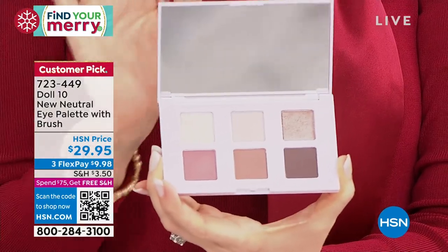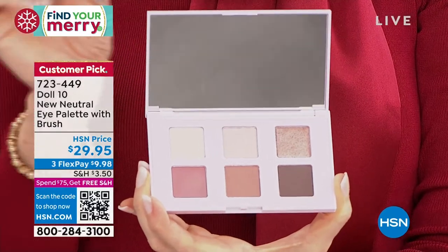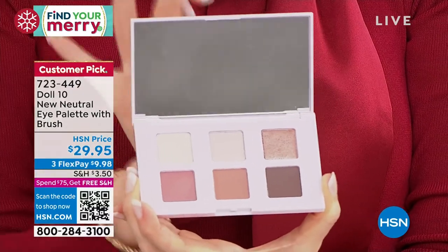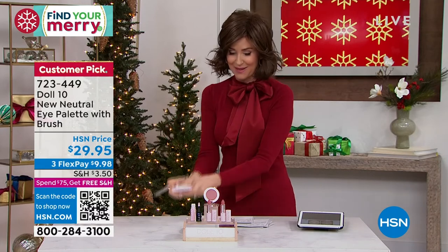We do not ever have these in stock. When we've got a new Dalton eye palette, well, actually, this one is classic. When we have this one in stock and with the brush, this is a steal. It's going to sell so fast. So it is $29.98. Had to let you know that we have that.